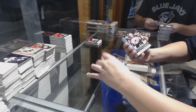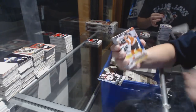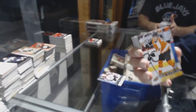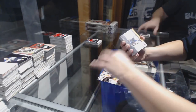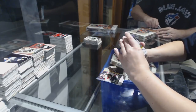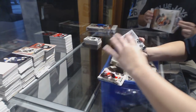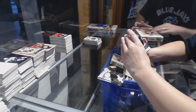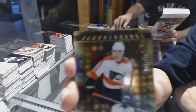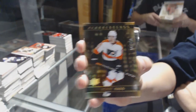Milan Lucic for the Oilers, Anton Lindholm Young Guns for the Colorado Avalanche, Young Guns Canvas for the Philadelphia Flyers, Robert Hägg. Canvas of Vladimir Tarasenko for the Blues, Mackenzie Weegar Young Guns for the Florida Panthers, Chris Kunitz OPG for the Tampa Bay Lightning, Marquee Rookie for the Senators of Logan Brown, Owen Tippett Portraits for the Florida Panthers, Jordan Schmaltz Young Guns for the St. Louis Blues, Robert Hägg Fluorescence, number to 150 for the Philadelphia Flyers.